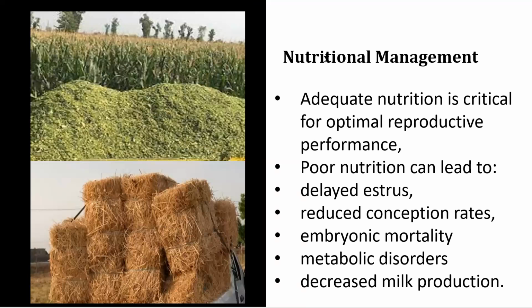Then nutrition. Nutrition is one of the most important factors that affect the success rate of reproductive programs. For optimal reproductive performance, adequate nutrition should be provided. I've seen farmers that start up without establishing a source of nutrition for their cattle. And this is a major problem in the field. The lifespan of most farms will not exceed 2 to 5 years because of this initial mistake.